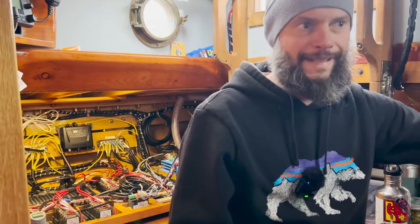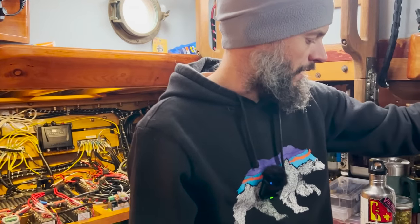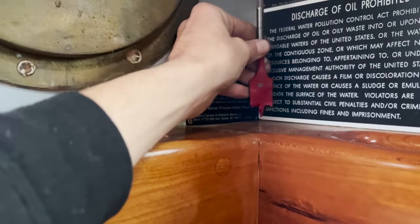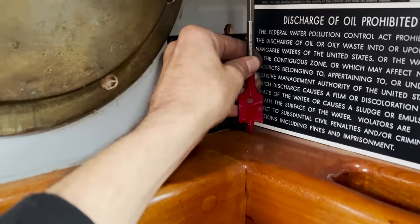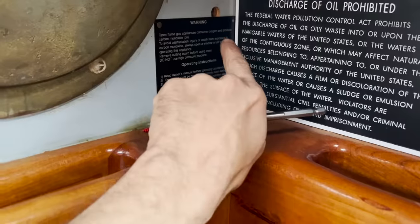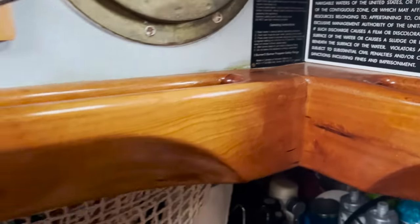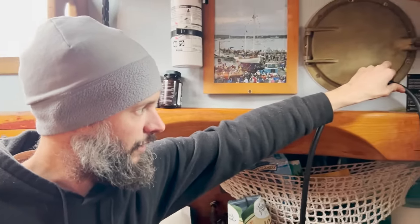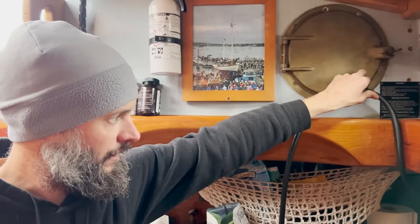But what we'll use for day to day will be the one that we mount up here next to the solenoid. We've got to drill through the grab rail in the back corner here, and we'll run that line through the corner and over and out. What we have been doing is just kind of having it tucked here, which is less than ideal.